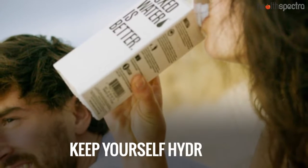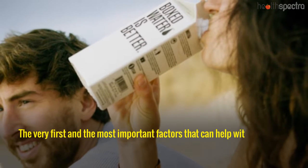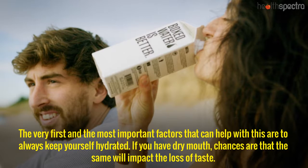Keep yourself hydrated. The very first and the most important factor that can help with this is to always keep yourself hydrated. If you have dry mouth, chances are that the same will impact the loss of taste.